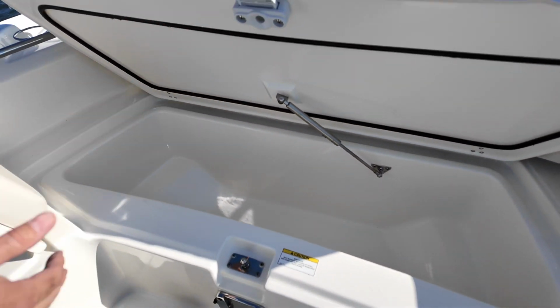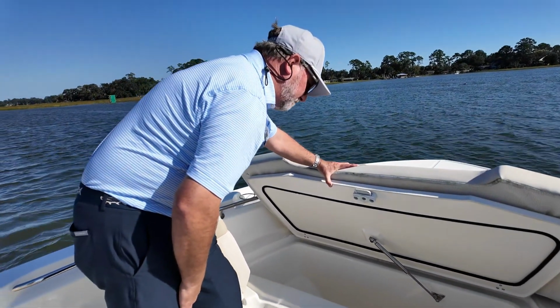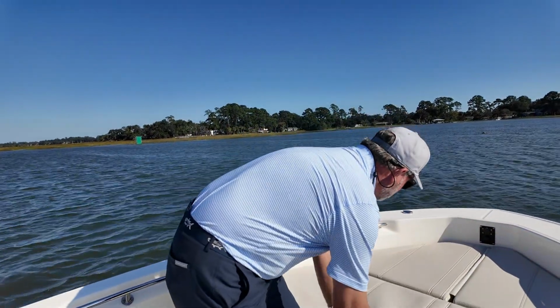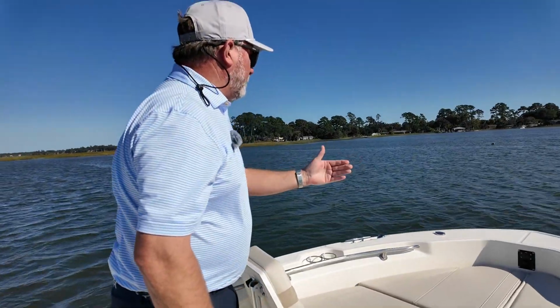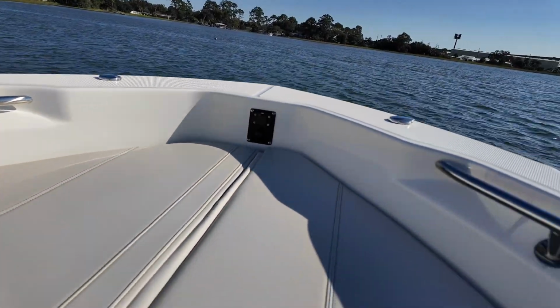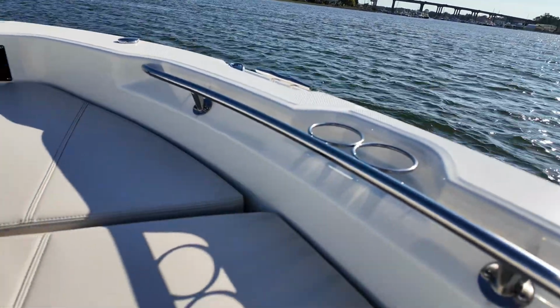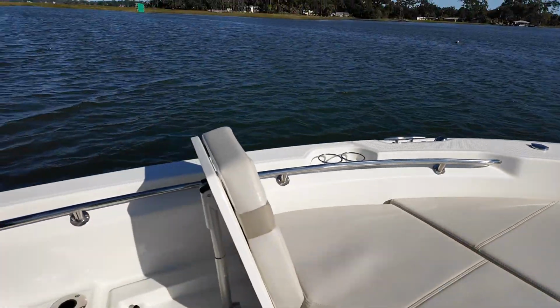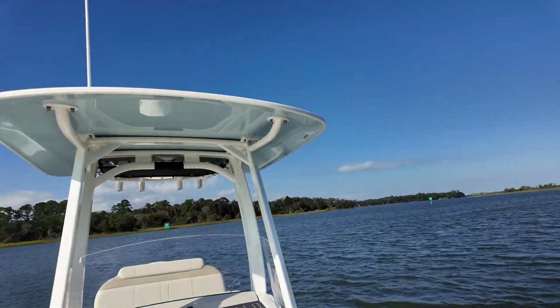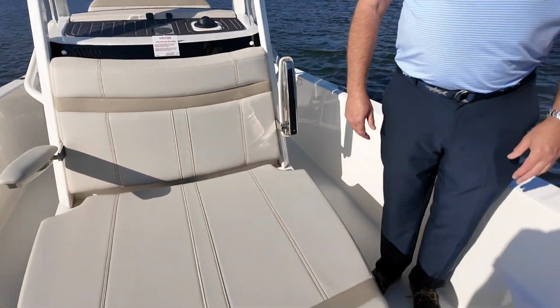So this is insulated. You could throw ice in here, ice blocks, bottled water ice. It'll hold fish all day long. It's set up for a trolling motor. It's got cup holders forward, and of course, Boston Whaler prides itself on using the top grade stainless that they do, so you'll see that throughout. Just a wonderful boat for intercoastal fishery and sandbar hopping.